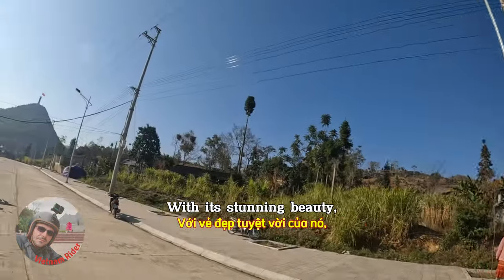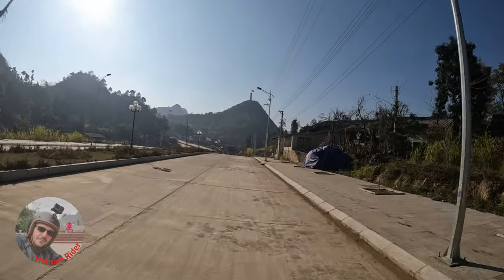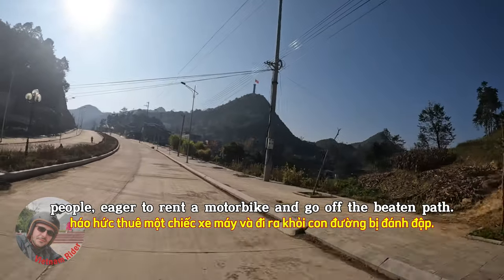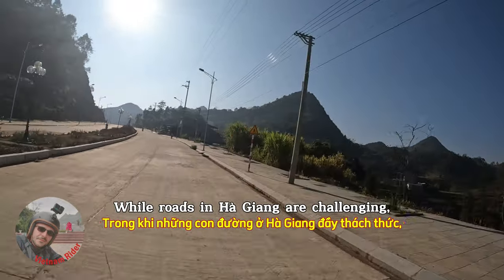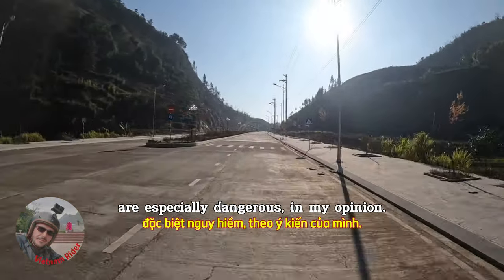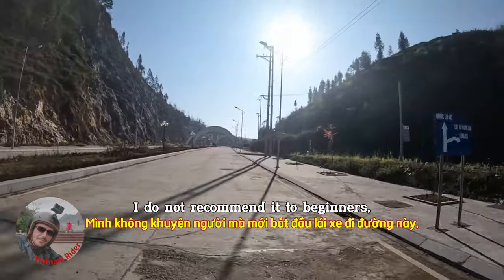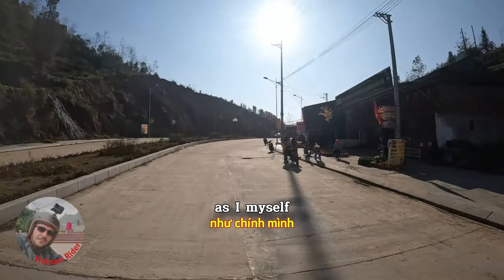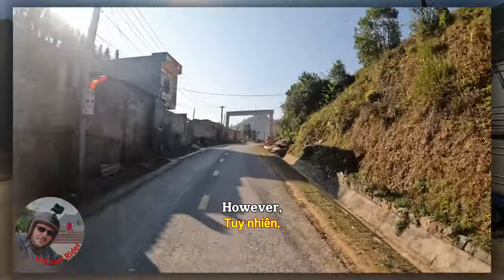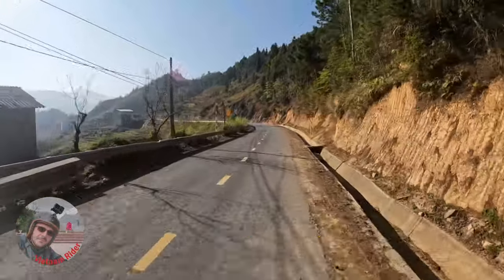With its stunning beauty, Ha Giang Province is especially popular with adventurous people, eager to rent a motorbike and go off the beaten path. While roads in Ha Giang are challenging, the roads from Dong Van to Lung Cu are especially dangerous in my opinion. I do not recommend it to beginners, as I myself wouldn't have ridden here at the very beginning. However, please be very careful and keep in mind a few things.